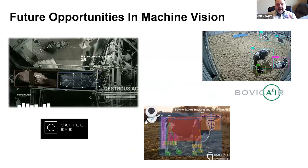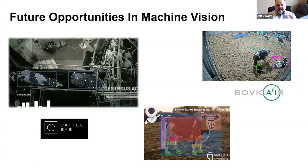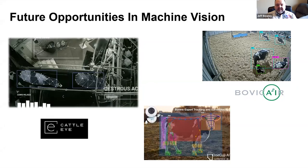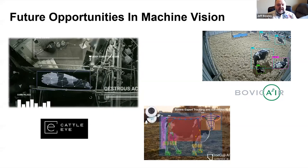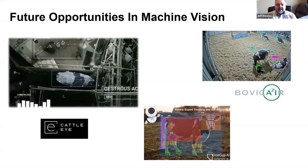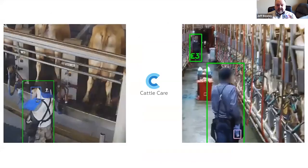There are a ton of future opportunities coming in machine vision. I'm really excited about the technologies that are coming out now for machine vision. The Cadillac company is developing technologies for looking at lameness behavior for a body condition. There's a system called OneCup that's developing technologies for monitoring a number of different behaviors. The Bovacare technology is looking at developing technologies for calving behavior.